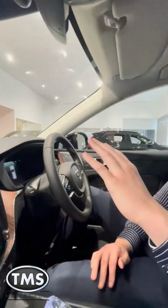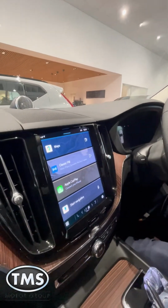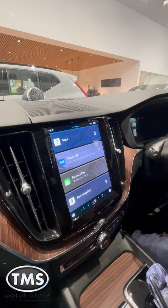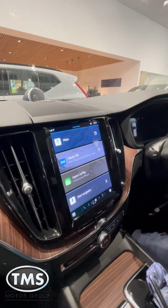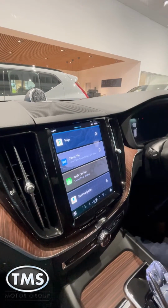which is really nice. Another thing that they've improved on the newer versions of the Volvos as well is the infotainment system. So they've moved over to a Google Android-based system, which basically means that instead of having its own proprietary software, it's using a much more ubiquitous software that you might be used to. Even if you use an iPhone, it's going to be very familiar to you and how it works.